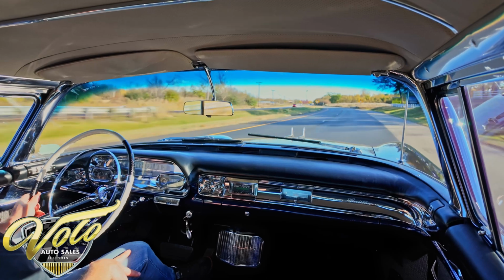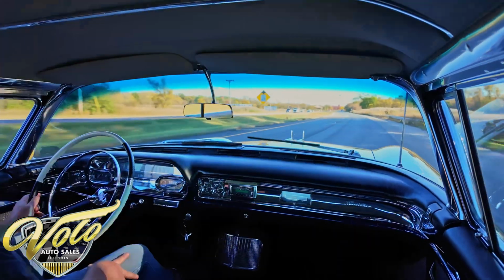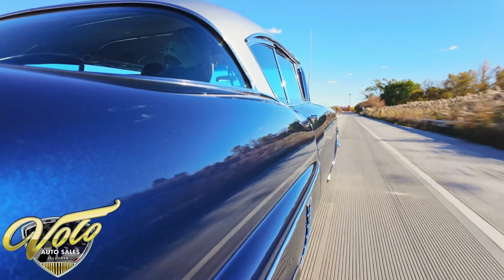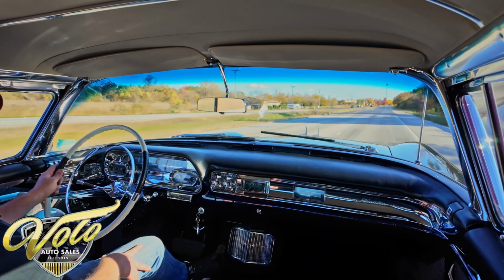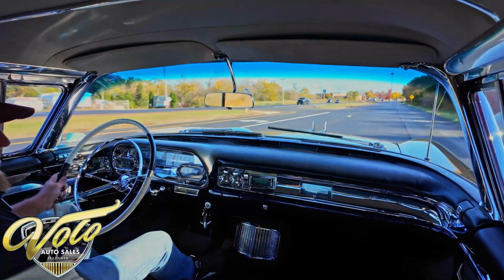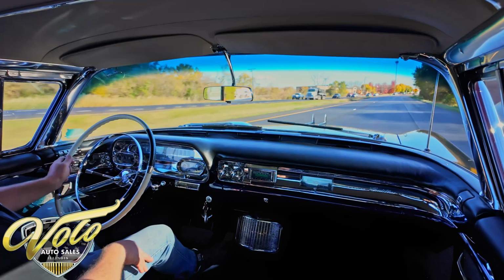And just like that, up to highway speeds, absolutely no problem. Boy, she is a real sweetheart, let me tell you. Not only are we looking good and running nice and smooth, I mean, you can barely hear this motor running. And we're comfortable too. Got this nice big old bench seat. Get you nice and close to your cutie.